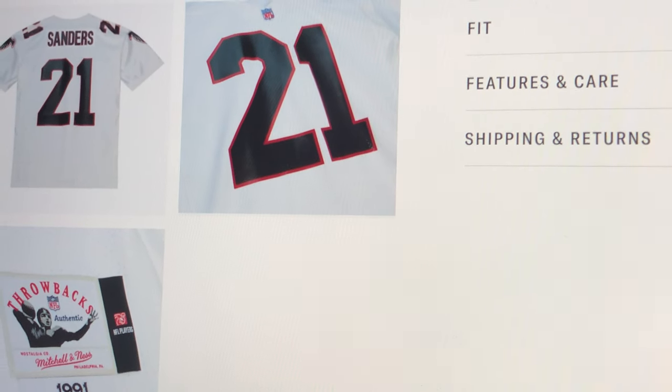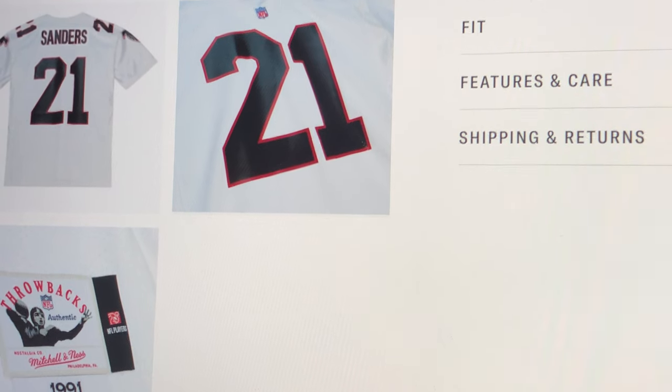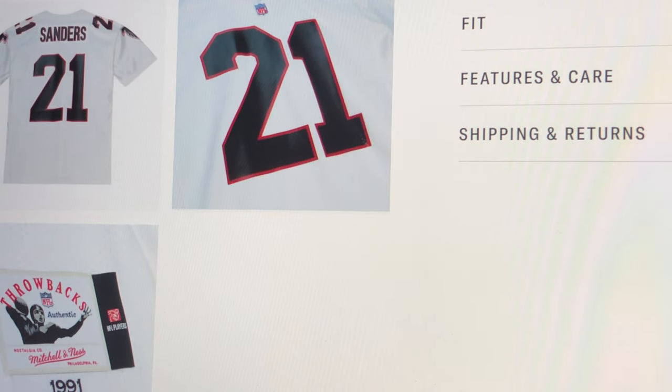I'm a little disappointed because you all know I love flair. I love the extras on these jerseys, and this isn't a 1990 version with that 25th anniversary patch on the shoulder. Woo! But needless to say, it's still a hot jersey.